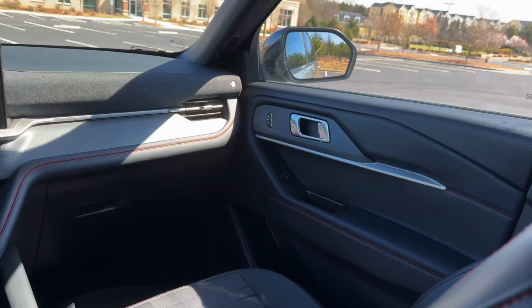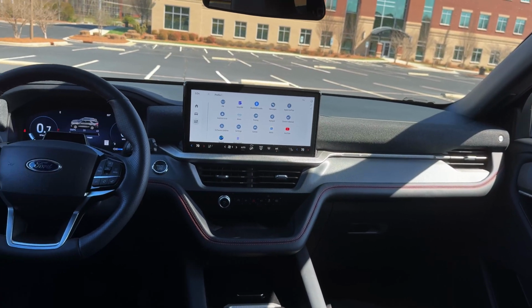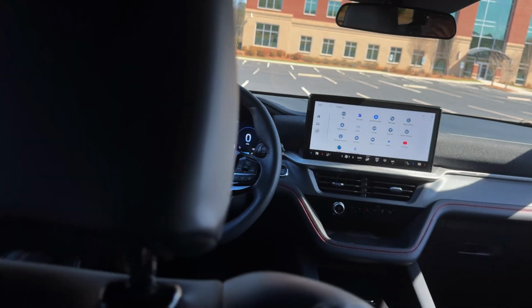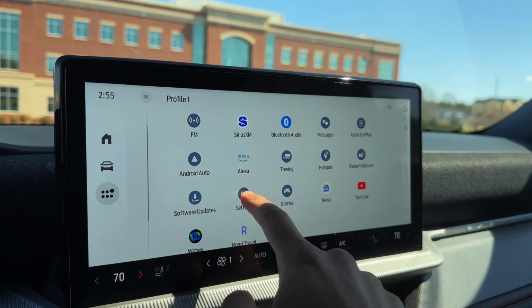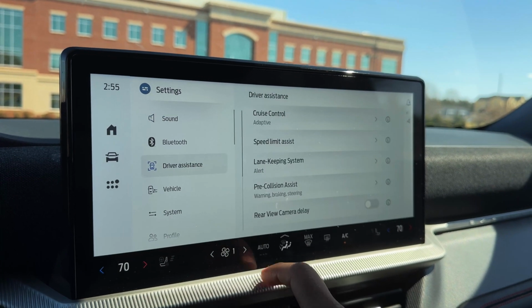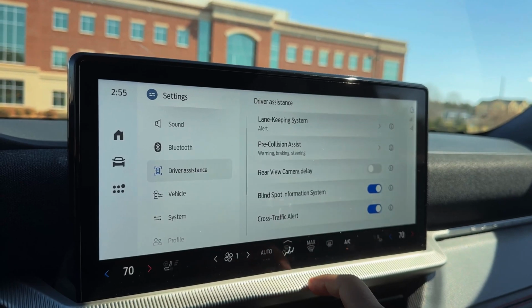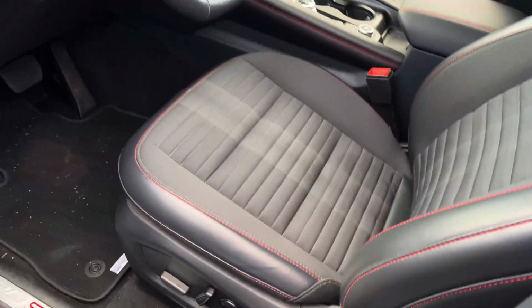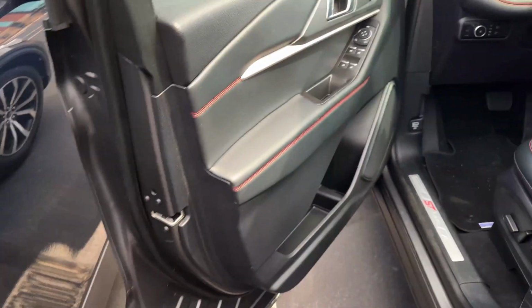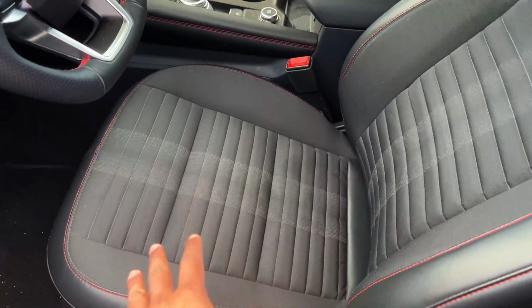But keep in mind, for 2025, the Ford Explorer has been refreshed with the exterior and the interior. We have the new updated 13.2-inch infotainment screen, and that's going to be important in a moment. Right now though, what I will be giving points to for the Ford is in regard to the seats, at least compared to the leatherette seats found in the CX-90.